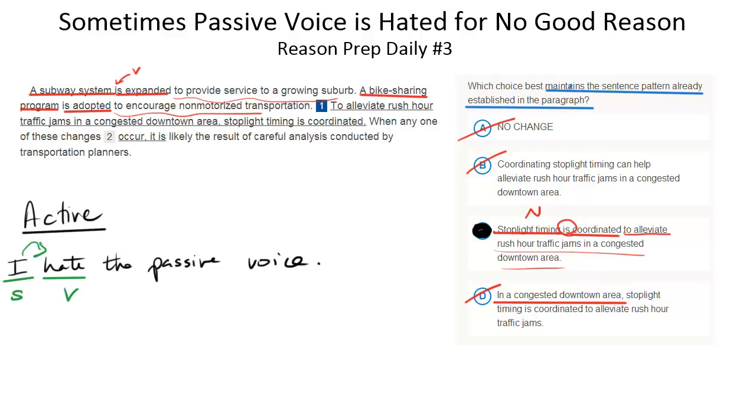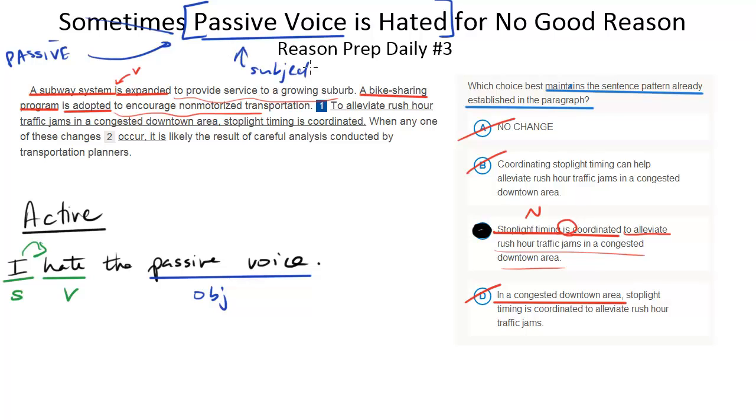What's a passive sentence? Well, a passive sentence is actually the title of this video. Let's ignore for a second the sometimes, and let's just focus on this part of the title. Passive voice is hated. So here, what used to be the object in the previous sentence, passive voice, the thing that's being hated, is actually the subject. It's what the sentence is about. It's the subject, but notice it's not the agent. The passive voice is not doing the hating. Something or somebody is doing the hating of the passive voice. What this sentence is saying is that the passive voice is hated.